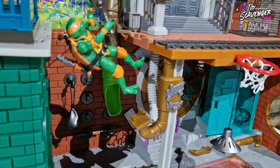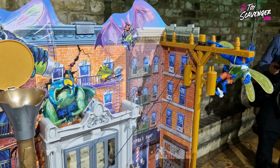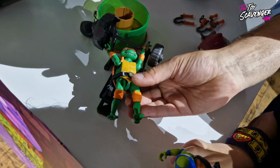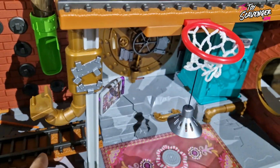It has a zip wire, opening doors, and a lift. It comes with a little weight bench as well, so the turtles can bulk up if they want to, because they're still teenagers at the moment. It comes with some ooze as well, which goes in this little ball, and then you put the ooze on the top and it slimes down.